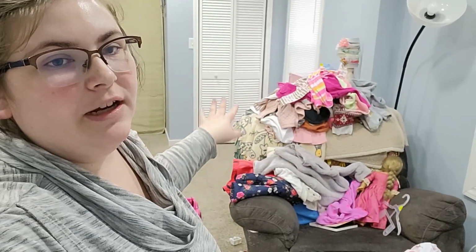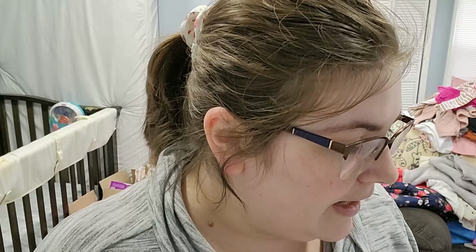In here, there's a few things that still need done. These all need hung up. These are winter coats, as I decide which ones are going to fit next year and which ones aren't, so I can get rid of them. I'm not going to do that tonight. It's bedtime. I need to get my girls a bath and get them to sleep. So I think that's going to be all for me today.